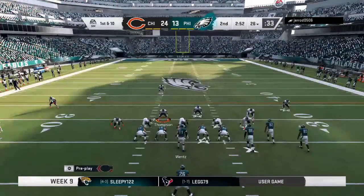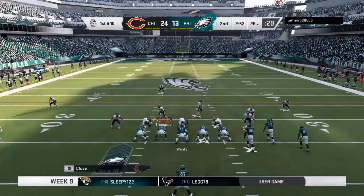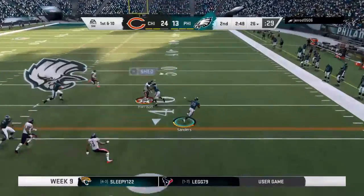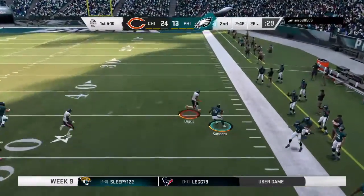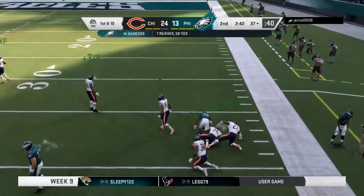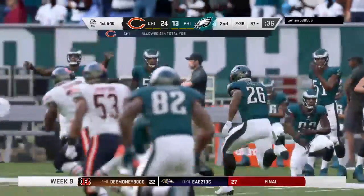line. Already at the line, this Philly offense set to go. They start on the ground here at Sanders. He'll have a first down past the 40. And down right around the 37. 36 yards on the play.